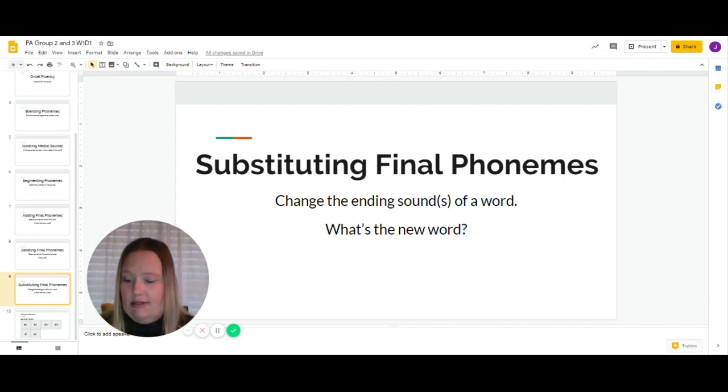Green, change n to t. Greet, greet. Mug, change g to ch. Much, much. Stage, change j to n. Stain, stain. Snap, change p to k. Snack, snack. Street, change t to m. Stream, stream. Final one. Third, change d to st.